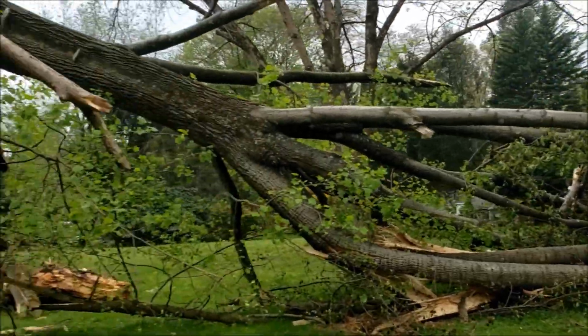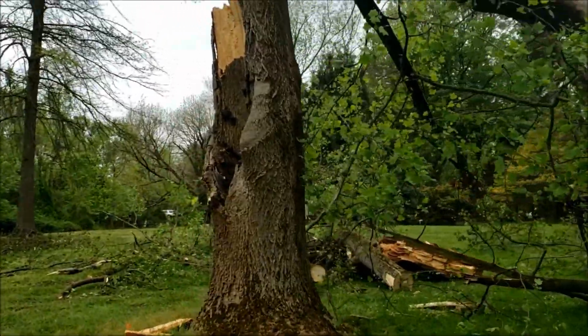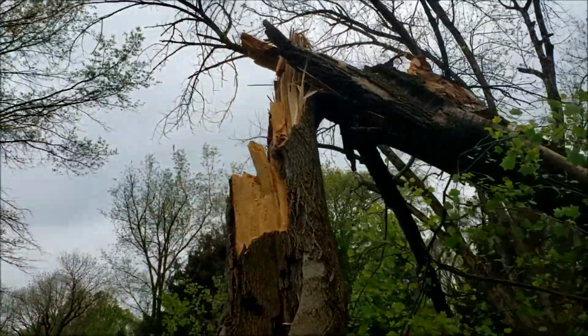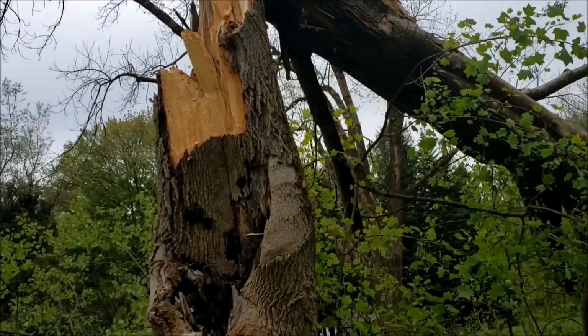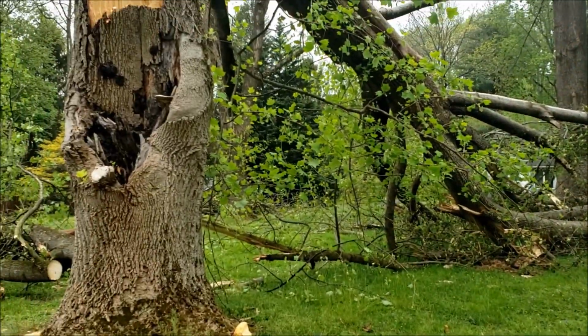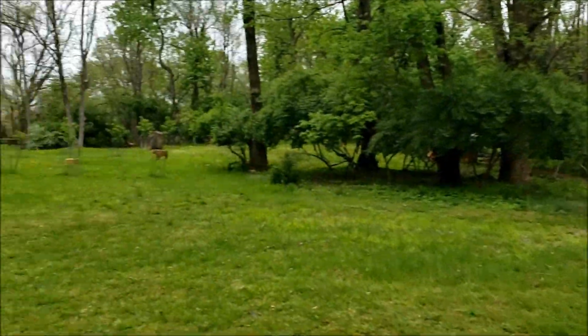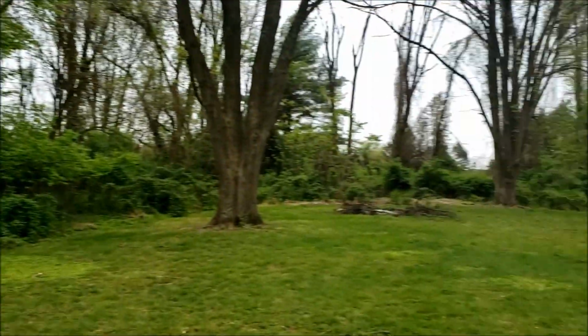Let's just talk about the tree itself. What are your thoughts? Well, that was a long time in coming. They should have had that removed a while ago. But should they have? Let's look at the situation. What do we got here? It's all wide open. There's nothing around here. What could this tree hurt?